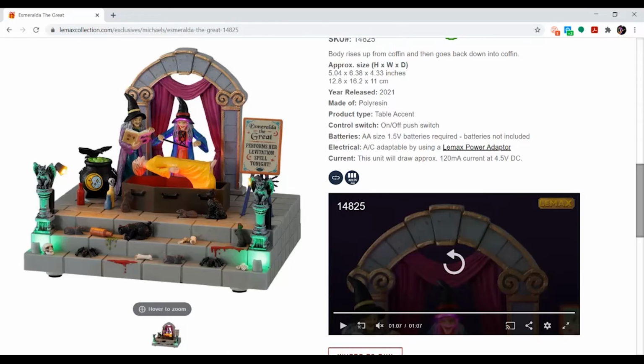And Esmeralda, again, Lemax going back to their roots. Esmeralda is one of the original witches that they had in the Lemax lineup. They even had a bronze statue of her at one point that went in your center for your witch village. So they're kind of going back to the old school characters even. But yeah, this one's really cool, I think. Landon, what do you think of it?